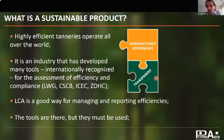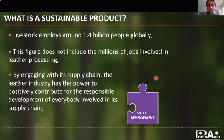that has the highest number of initiatives that were created to assess and to report the impacts of that industry in a transparent way. I have listed some examples there, but there are many others. LCA, as I tried to share with you in this presentation, is also a very good tool that we can use to evaluate our impacts, to report in a more transparent way, but also to look for areas for improvement. But those tools need to be used. We as tanneries, as a leather industry, brands, we need to be sure that we are adopting those tools in order to improve that transparency.